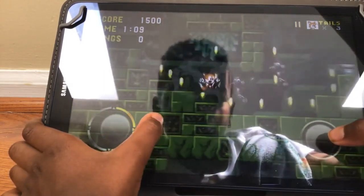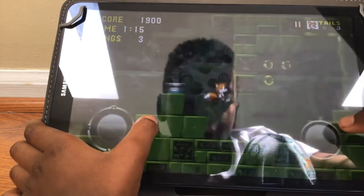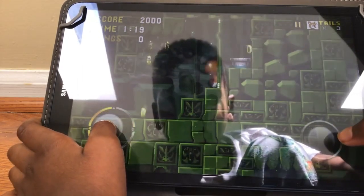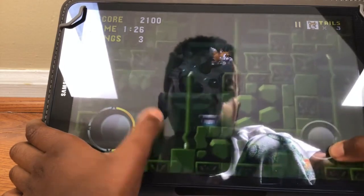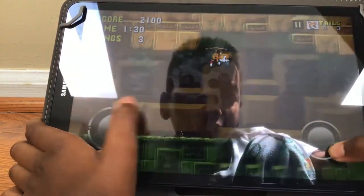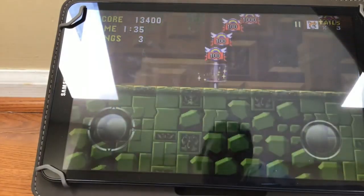What's here? I've never been here before. This is a strange place. Have you guys been here before? Or is it just me? Oh, okay. Get out of there. That's what happens when you beat the level in seconds.